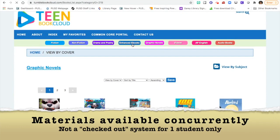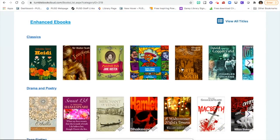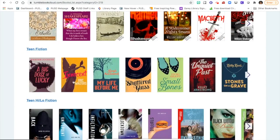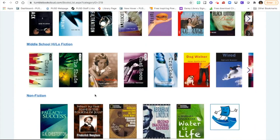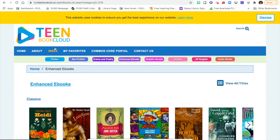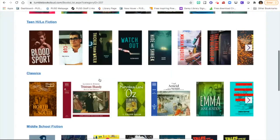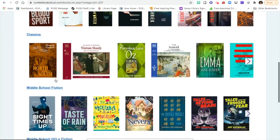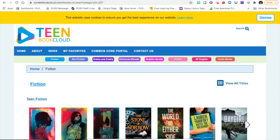There's an enhanced AP eBooks as well. So these are ones that if you're reading an easier book, they have a little bit of enhancement in them, some teen fiction. High-low fiction is the books that we have. Middle level high-low fiction are the ones that are on the lower reading range for our kids that are still on the lower reading spectrum. So, teen fiction, these are fine, but the high-low is what we call them, and then middle school high-lows at the bottom.